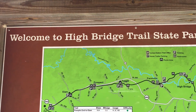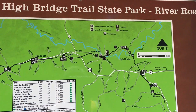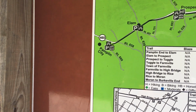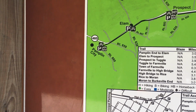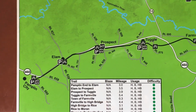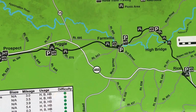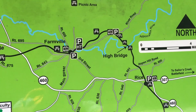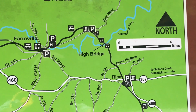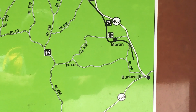Welcome to the High Bridge Trail State Park and River Road. Of course, here's the site map. It starts or ends depending on which way you're coming down in Pamplin City. Along the road there, Prospect. Farmville is about in the middle. And we are right there at the parking lot just before High Bridge, which we've already crossed. And down to the end in Burkeville.